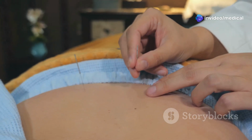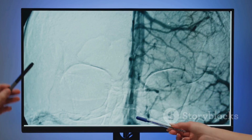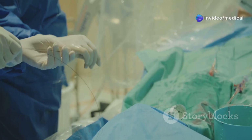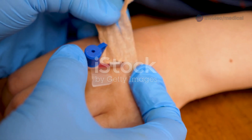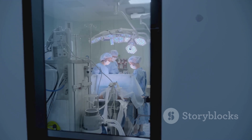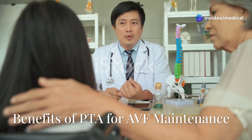Next, a thin needle is inserted into the AVF. A contrast dye is injected to help visualize the blood vessels. Then a thin tube with a deflated balloon at its tip is guided to the narrowed area. The balloon is then inflated, pushing the blockage aside. Finally, the balloon is deflated and removed, along with the catheter. The puncture site is bandaged. The entire procedure generally takes less than an hour. Patients can usually go home the same day.